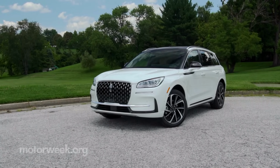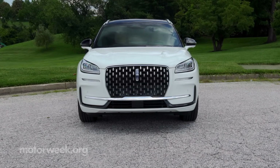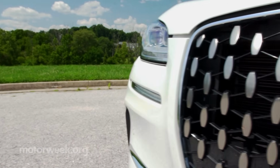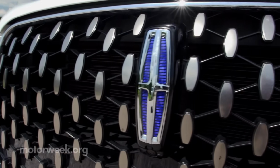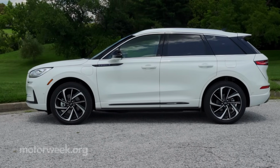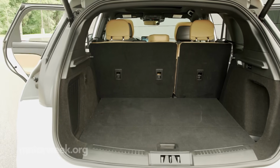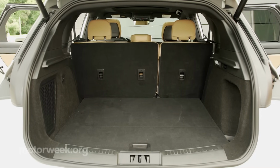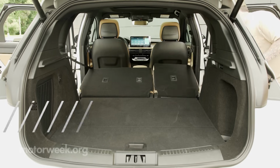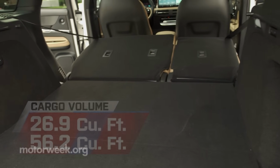There is also updated styling for '23, the front adding a larger grille and wing-shaped daytime running lights, and of course there are new wheel options. Grand Touring's grille is unique with a splash of blue added as a clue to its PHEV status. The charge port door mounted below the driver's side A-pillar is a more obvious indicator. Cargo space is hindered with the addition of PHEV hardware, but only slightly, losing less than 1 cubic foot for a total of 26.9, expanding to 56.2 with the rear seatbacks folded.